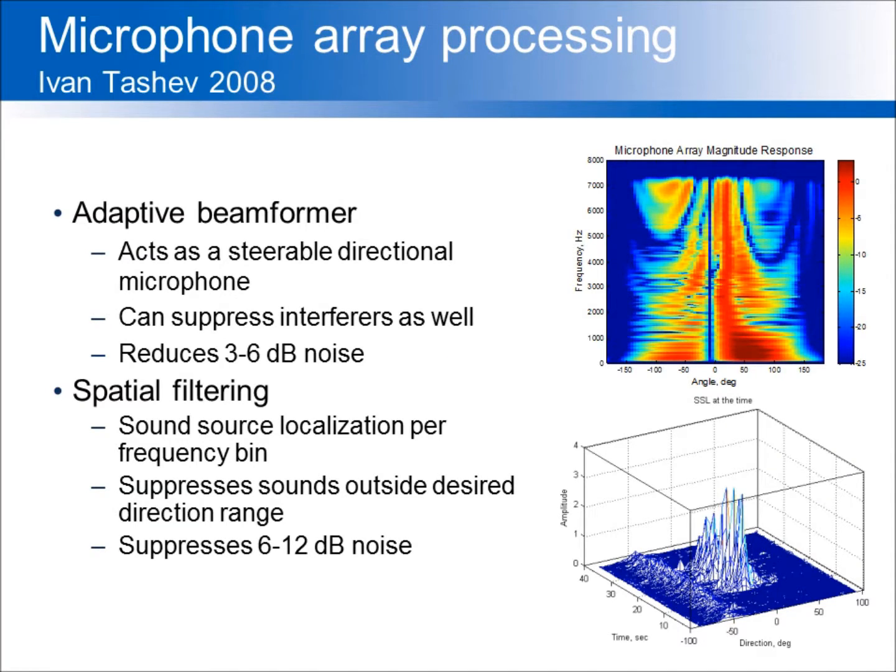So the next stage was the microphone array processing, which had an adaptive beamformer that acts as a steerable directional microphone. So you can see it here. This is the angle between minus 150 and 150. And for this angle, which is maybe about minus 10 degrees, it puts a null. It attenuates this because it thinks there is an interference source that it wants to cancel. At the same time, at about 10 or 15 degrees, it notices that that's the desired signal. So it amplifies this. This is the desired signal. So this reduces noise by 3 to 6 dB on average and can suppress interference sources as well.